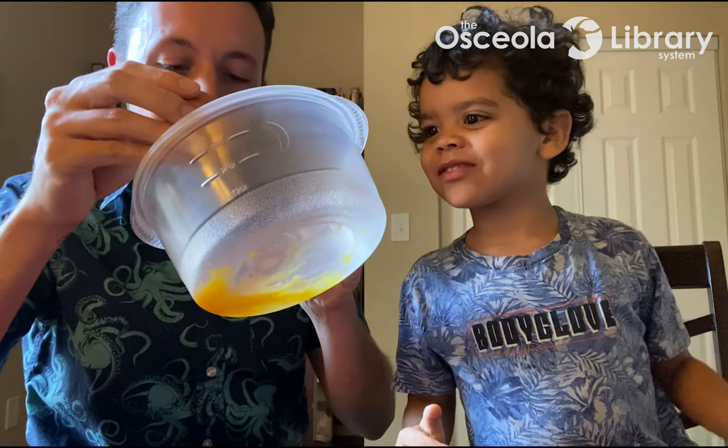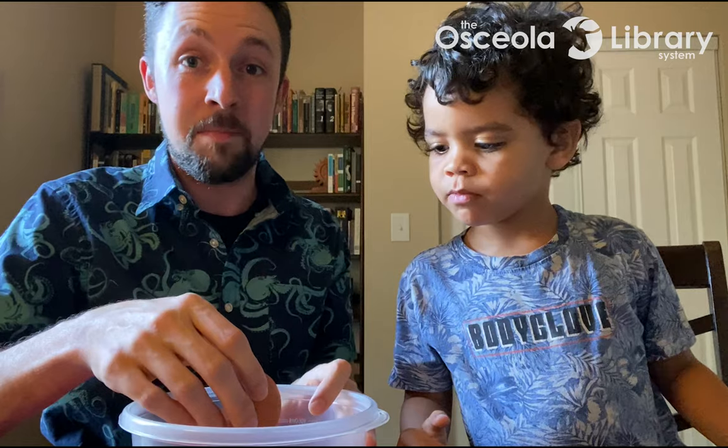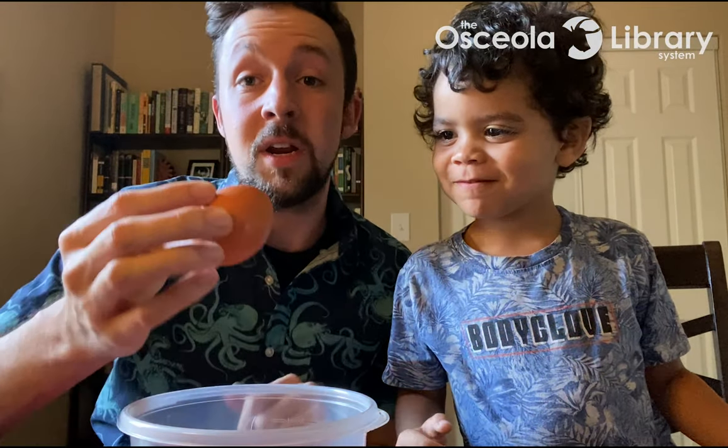Ew! So we have our egg yolk. I don't really have any shell in here, so if I wanted, I could probably go pop this in the frying pan and make dinner. You want eggs for dinner, right? Darn. So what we're going to do is we're going to rinse this out.